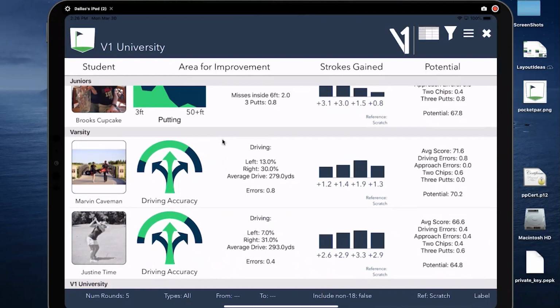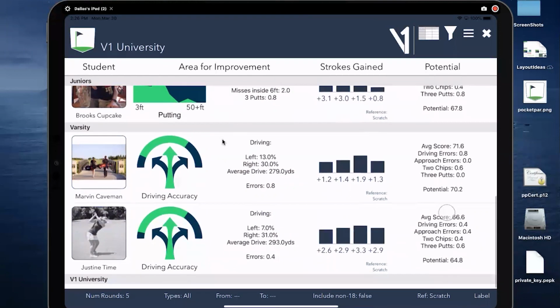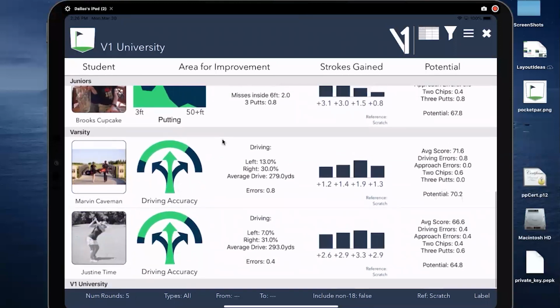Bottom 2, for instance, you can see that they need to be working on driving accuracy. So Marvin Caveman is missing to the right 30% of the time and averaging almost a penalty per round. So that's something that you might want to work on with that student.